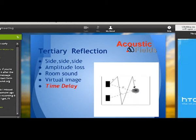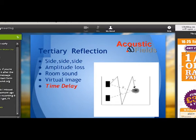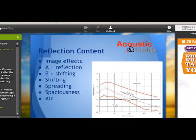Okay, the third one is side, side, side. Great amplitude loss on this one, much more room sound, and now we're creating a virtual image. So we have the image from our direct sound, and we have the image from the reflected sound. And the image from the reflected sound is time delayed. So we definitely want less of that, okay?